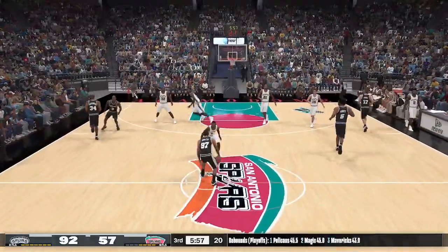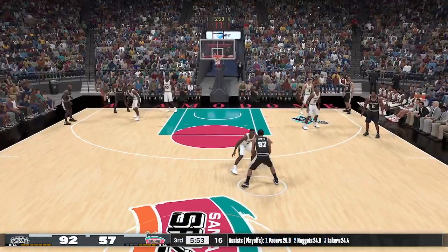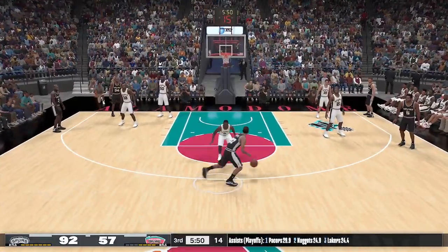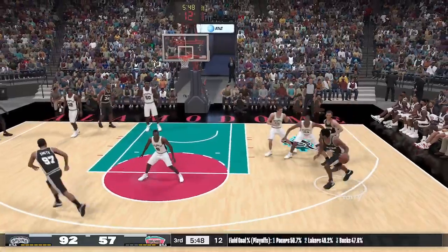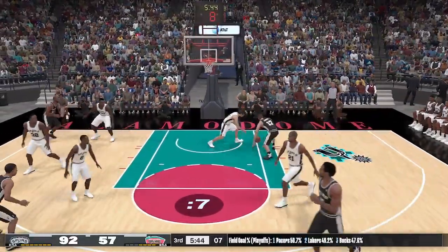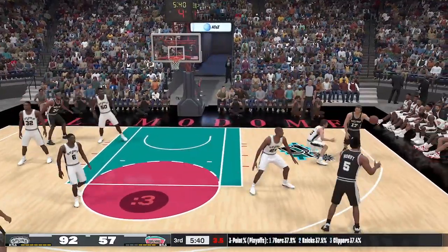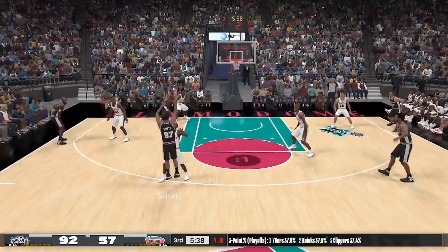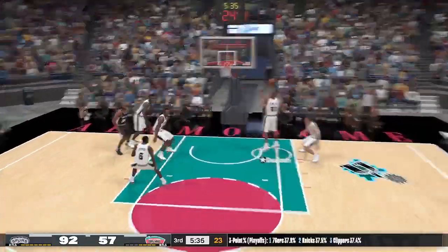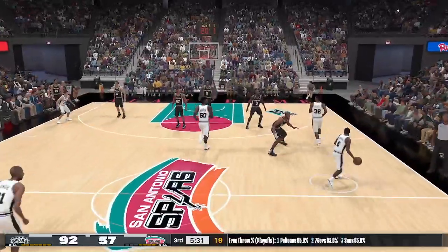Smith with it. Pass to Ori. To the wing right side. Clock at 6. Barry the pass to Ori. For 3, Smith. Rebounded by the Spurs. Duncan's got rebound number 7 for him tonight.